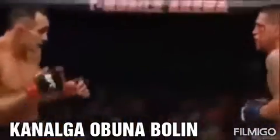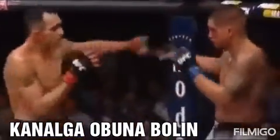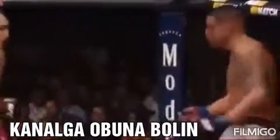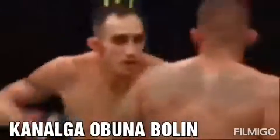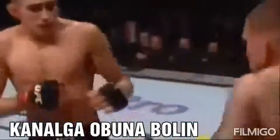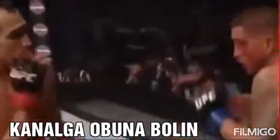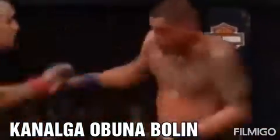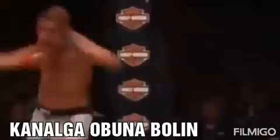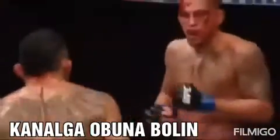Non-stop output and forward motion from Tony Ferguson. I mean, he puts pressure on you like no one else in the business. Right hand to the body. Oh. Right hand. Pettis forced to retreat here. Under 2 minutes to go in the round. Oh, left hook. Pettis has taken a lot of big shots here, Joe. Big elbow. I mean, Ferguson is just slicing non-stop up the left side of him as well now.